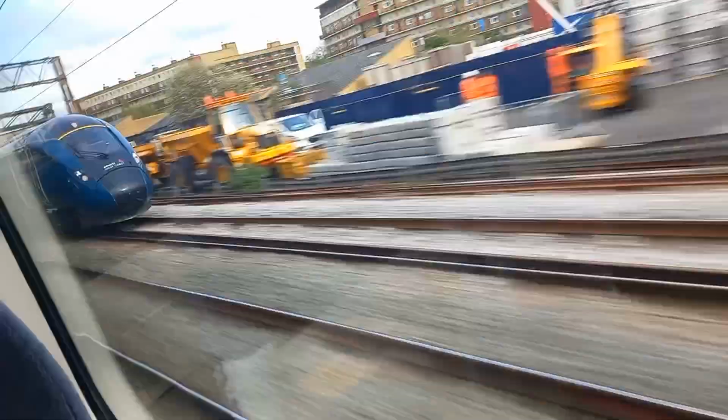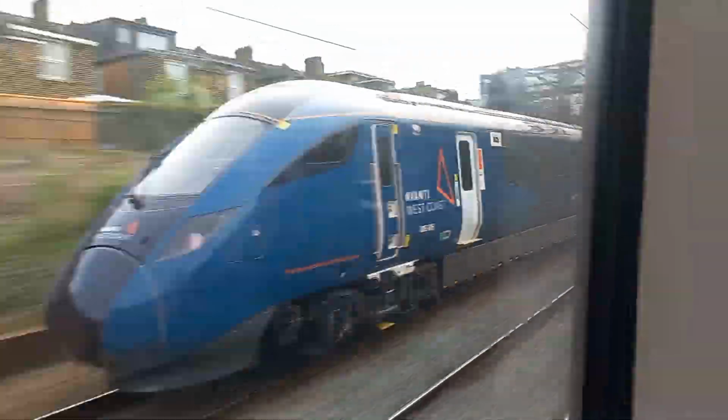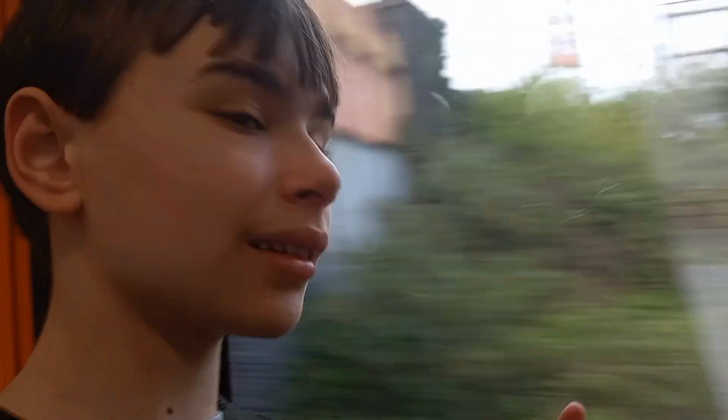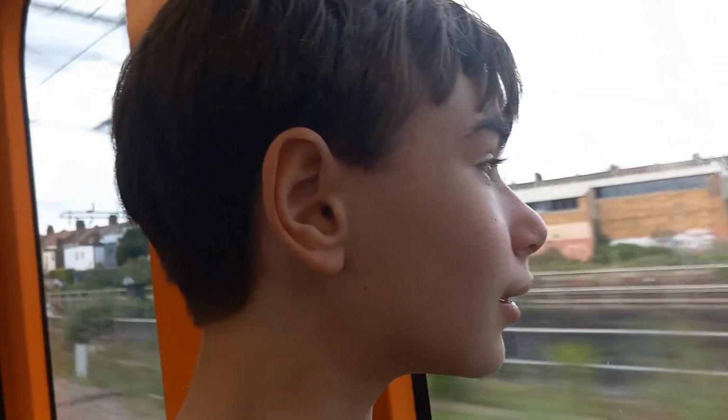Anyway, it's an Avanti 805. Woohoo! Scene one. Twice, maybe thrice. I've never noticed. Bless her. Right, let's find out if we see. Oh, HS2. There's a lot to see out this week, honestly. The West Coast Main Line is just filled for that trip. Anyway, the 805's gone past. Sad.